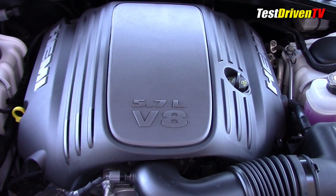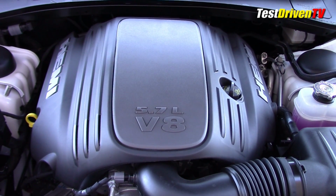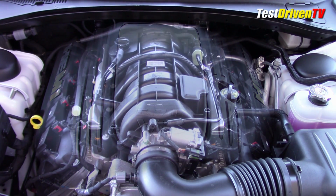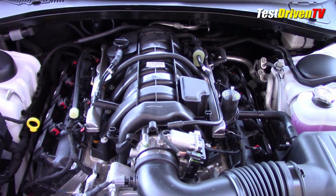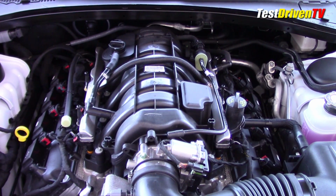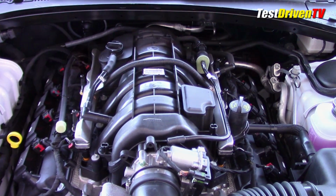What's under the hood of our tester is Chrysler's venerable 363 horsepower 5.7-liter Hemi V8 that, on the 300S, comes with a louder performance exhaust system, and while it doesn't up the power, it sounds much more aggressive. Notable with this vehicle is the Sport mode that makes quite a few changes to the powertrain's behavior. It reduces shift times of its 8-speed transmission from 400 to 250 milliseconds and increases throttle response dramatically.